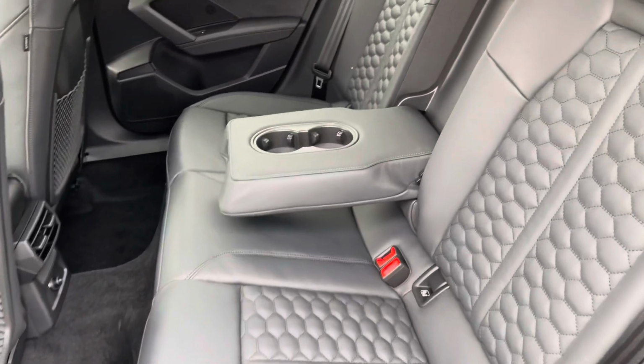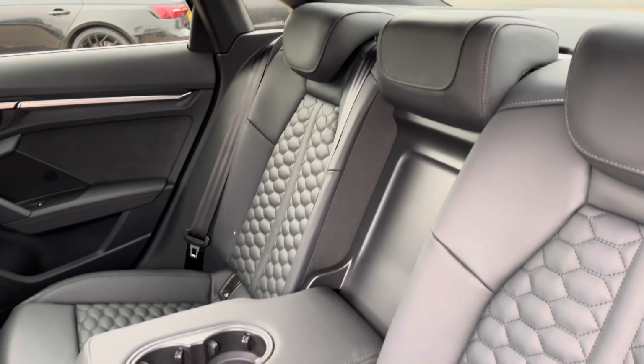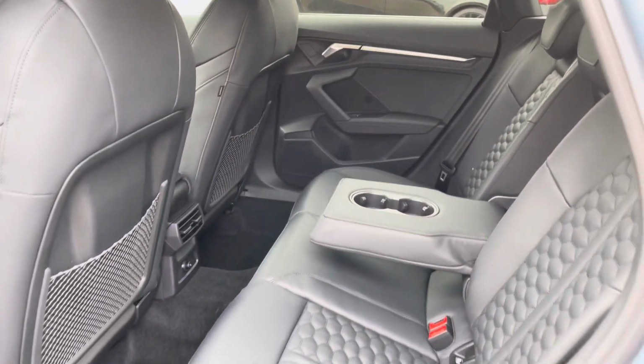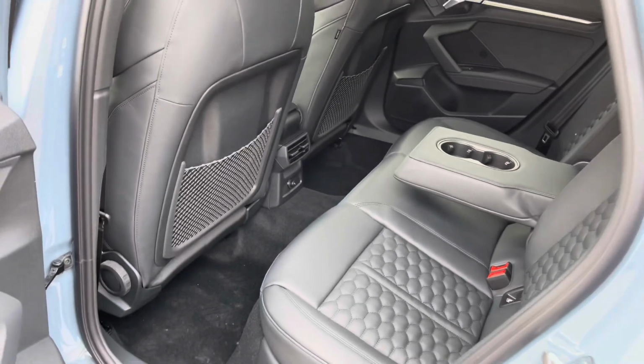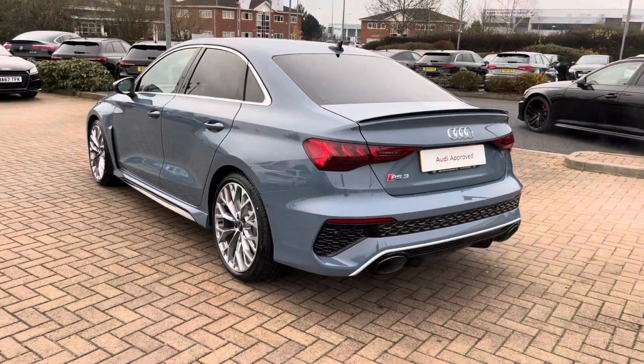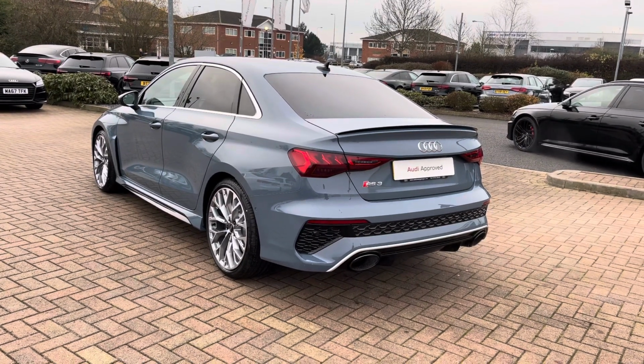Now looking in the back of this RS3, we have 3 spacious seats in the back with adjustable headrests, and we also have here a folding down centre armrest with cup holders, and we also have vents in the back as well as nets for storage. Now standing back from the car, you can see this vehicle is fitted with privacy glass and also has LED rear lights with the dynamic indicators.